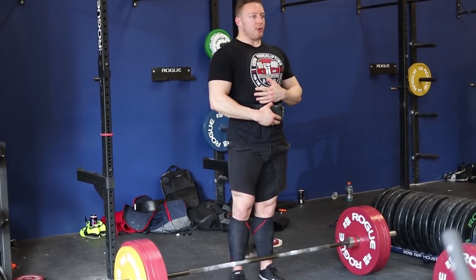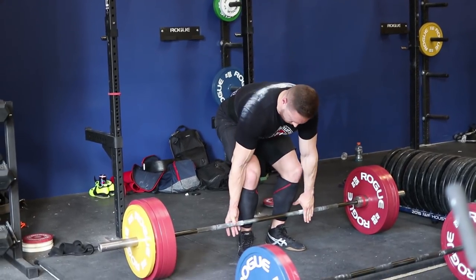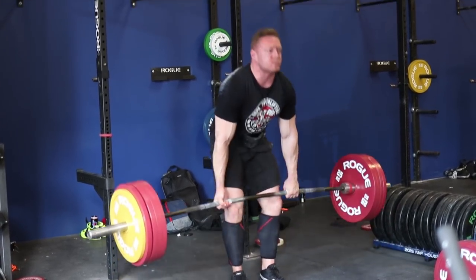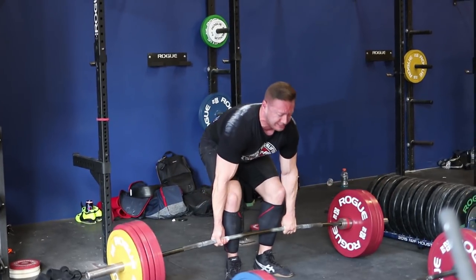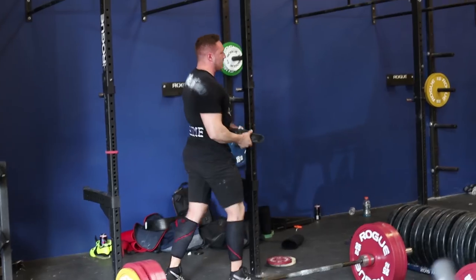Then I had some deadlifts. What I wanted to talk about with these deads was how I pull in the off season compared to competition, and if rounding your back in the deadlift is dangerous. What you'll notice here is now that I have my belt on, I'm going a lot heavier on my deads because I'm getting closer to my meet.